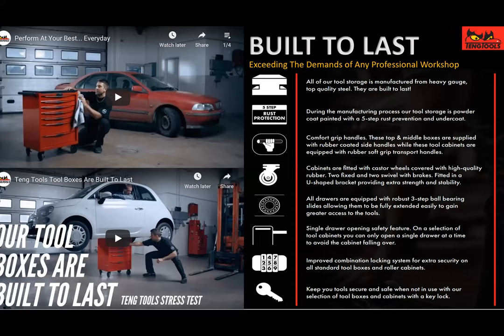Tengtools really are built to last and can withstand the harsh environments in the industrial workplace. The cabinets are made of high-grade steel, treated with a 5-step rust protection, and use a 3-step ball bearing for the cabinet rollers. See for yourself in the chart shown here. The Tengtools have so much more to offer. I will be playing videos that further showcase the durability of Tengtools.